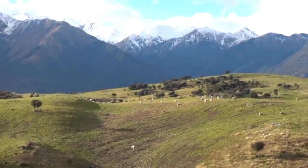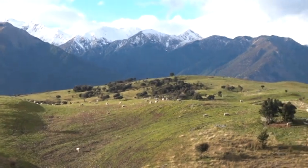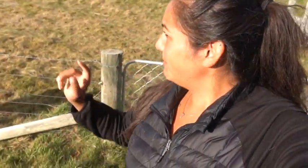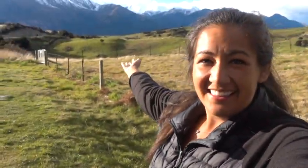This drive is just too pretty to continue on without stopping. There is a little sheep farm, and I feel like I couldn't leave without showing a little bit of sheep farm. Maybe I can find some that are a little bit closer in the future, but it was just too pretty with the snow-capped mountains behind it, and then the sheep, you can hear them baaing, and it's really, really pretty. And the sun is out.